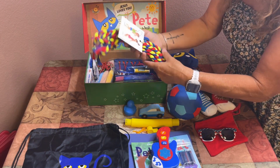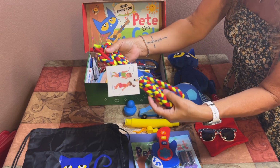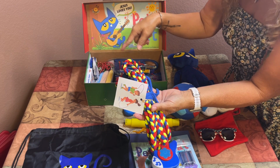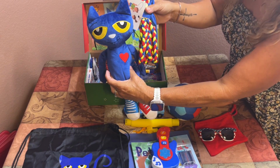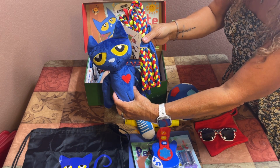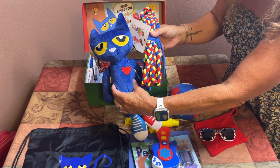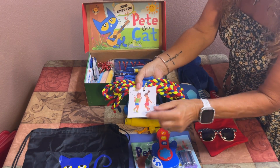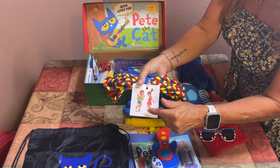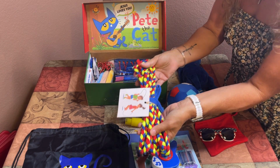I also braided him a t-shirt jump rope. This is a shorter length because this box is for a 2 to 4 year old, but I chose colors that went with Pete the Cat. So that's another way to add to the themes for those of us who are just obnoxious with our theme boxes. And I always add a little picture of a boy and a girl jump roping so that the child knows what this is.